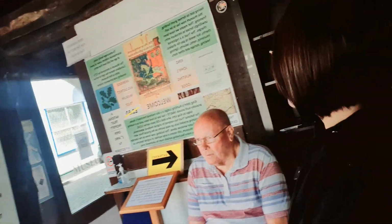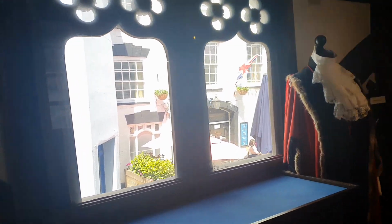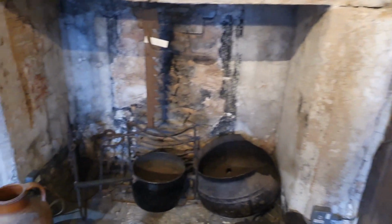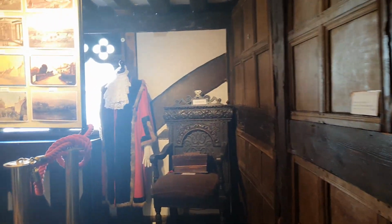All right. So we are now here inside King John's Hunting Lodge in Axbridge. Come on, join me. We're going upstairs. So that's it now. We are inside. Look at that. That is picture two. And look at that one. Very old one. Look at the doors and the walls. Look at the chair.